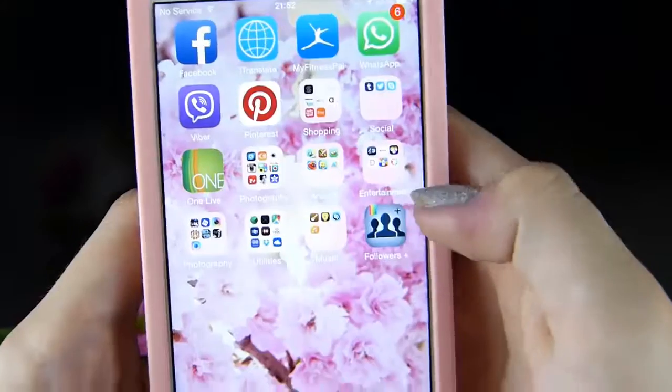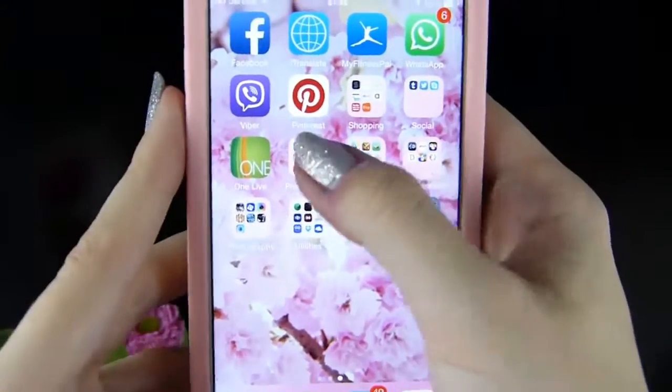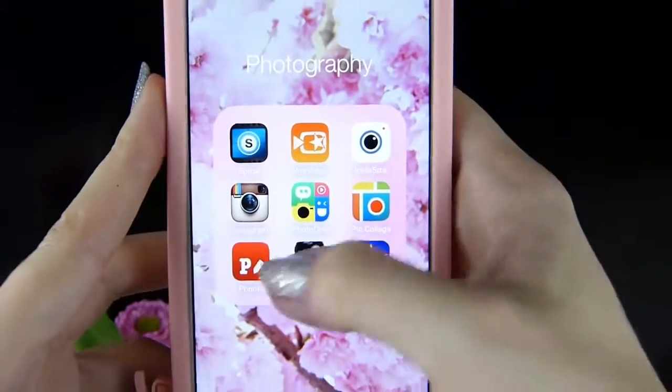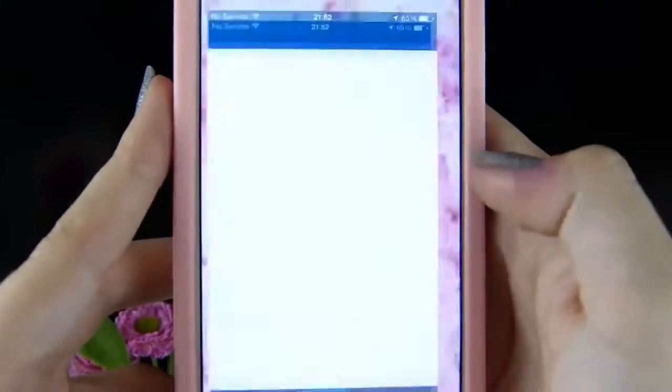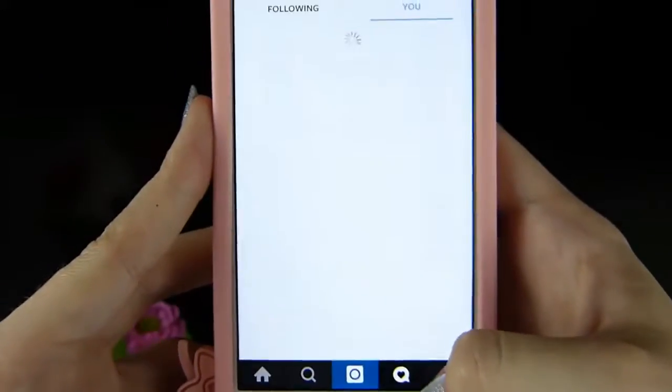And then I have the Xbox Live app because I used to play Xbox a lot and it was just handy to see who was online. And then in my photography app, I don't know why Instagram isn't here, but Instagram is obviously my favourite out of this. I'm addicted to Instagram.